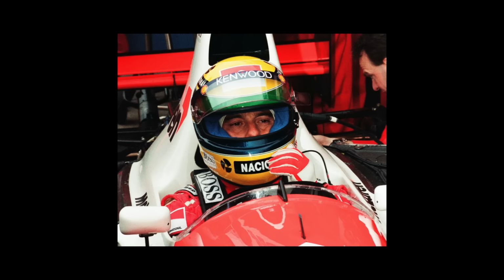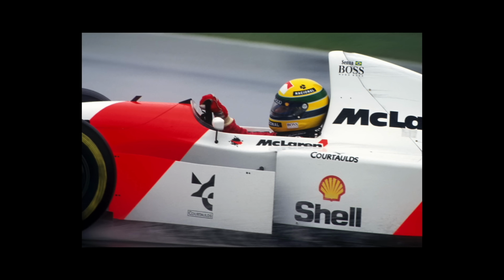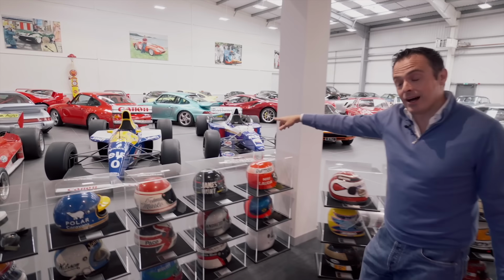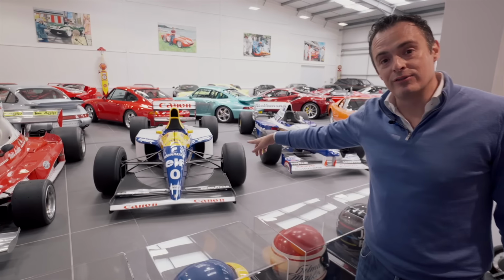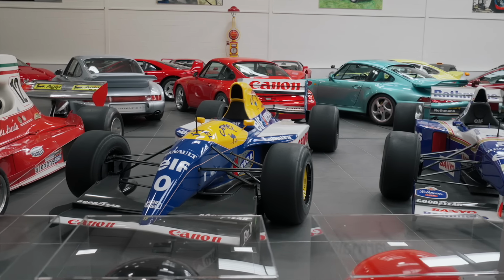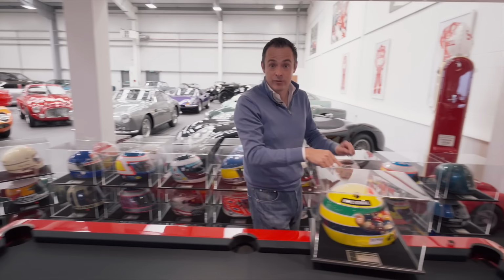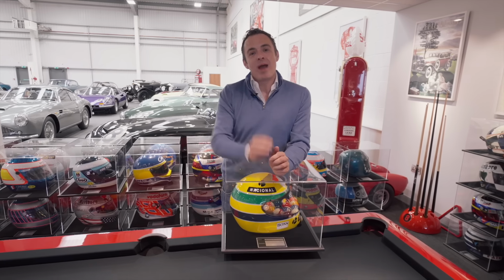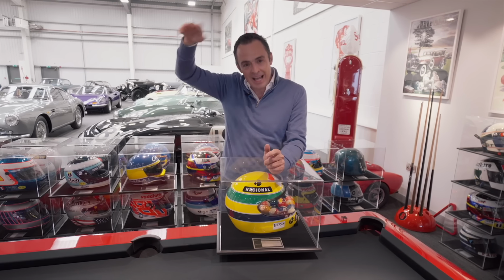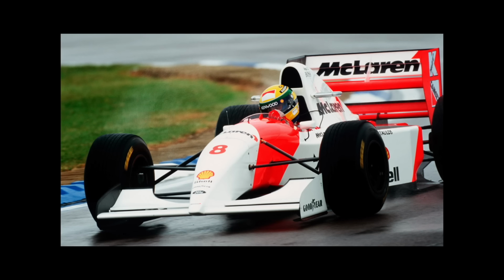Ayrton that day absolutely schooled the field. Alain Prost, who was in an FW15C like we have here. This is the car, actually, this particular car Hill drove, and he came second to Senna that day in that car. So he actually got to see the back of this helmet for a lot of the race, to be honest. Although Ayrton was so far in front, it might have been after he lapped the field once or twice. But Ayrton Senna that day absolutely destroyed the field.